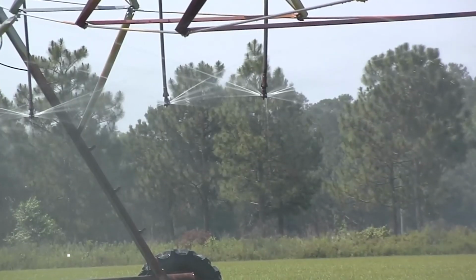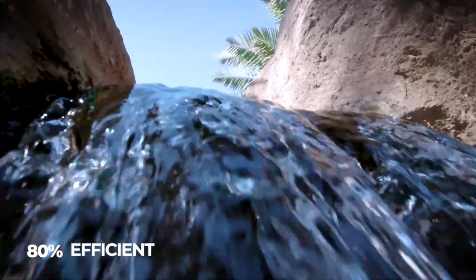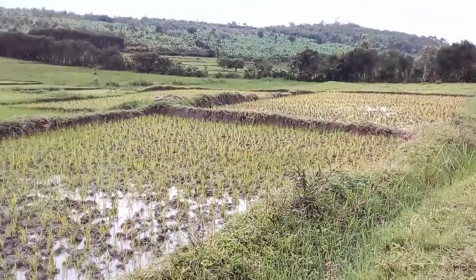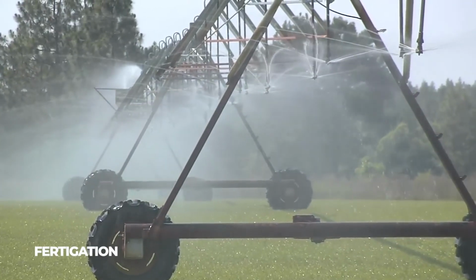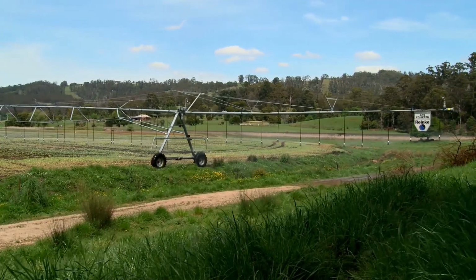The center pivot system is 80% efficient compared to other traditional modes of irrigation like canal irrigation system, basin irrigation system, etc. The old systems could only supply water, but this system is also good at fertigation. Fertigation is a mixture of supplying water and fertilizers to the crops simultaneously.